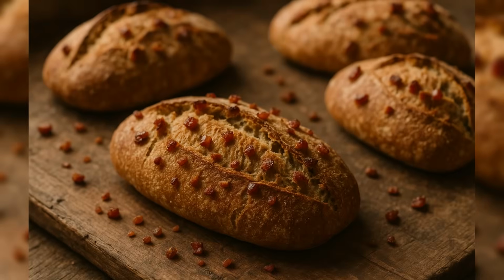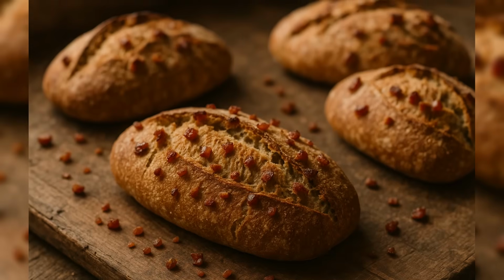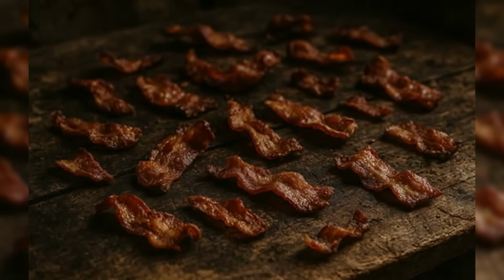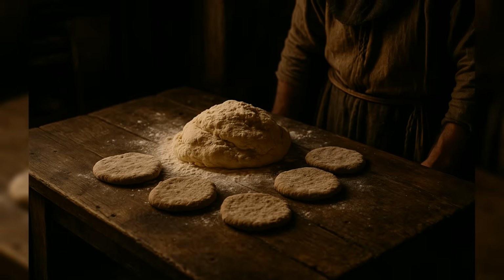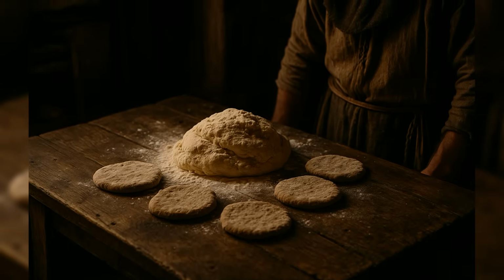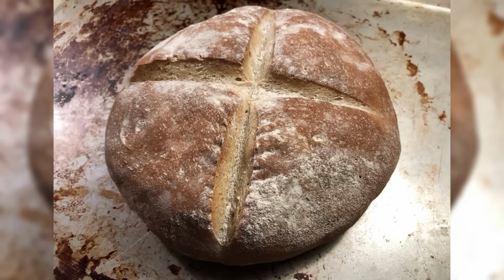Tiny pieces of bacon or salted pork were mixed into the dough, adding protein and flavor, while the salt content helped with preservation. The bacon pieces had to be small enough not to make the cakes fall apart, but large enough that you could actually taste them. Once mixed, the dough was formed into flat, dense cakes and baked until they were completely dried out. The finished products were hard enough to use as emergency hammers, but they would last for months without refrigeration.